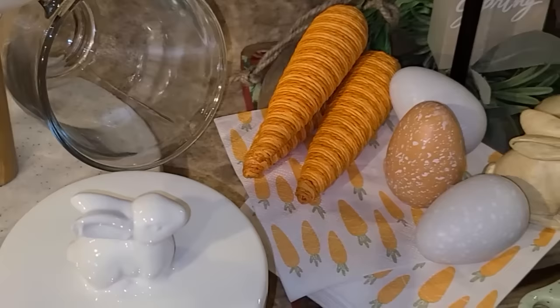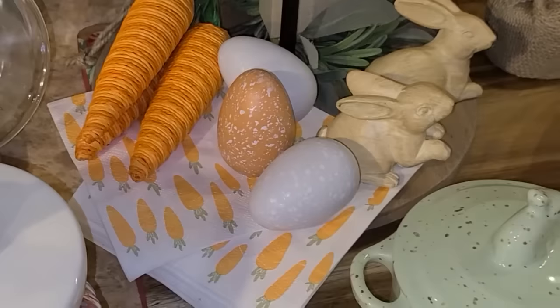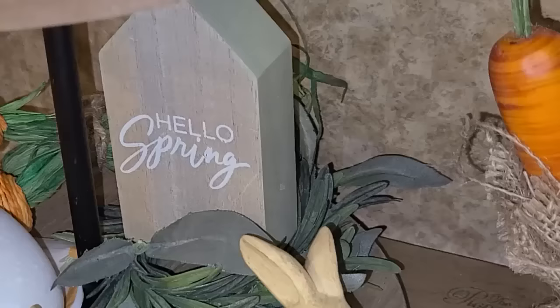I know I really enjoy Easter. We all enjoy watching our kids with their Easter baskets and hunting their Easter eggs. That is so much fun. I have the best childhood memories from Easter time.